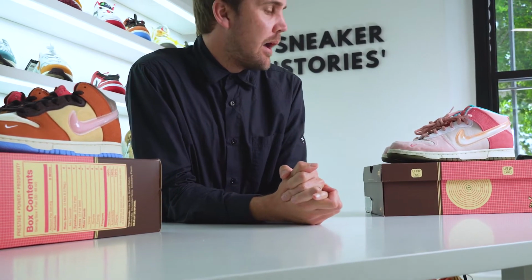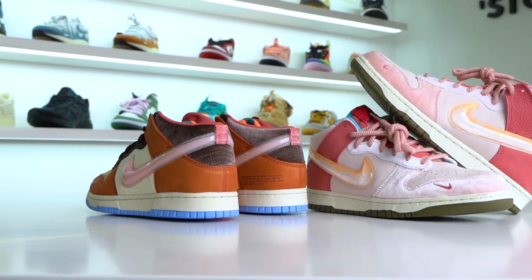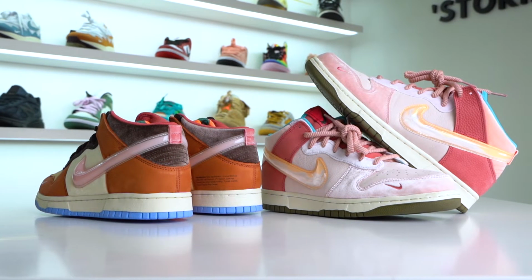Now, to get into these two incredible shoes that released just last month: first the chocolate milk on around the 10th of October, if I'm not mistaken, and then the 15th of October with the strawberry milk colorway, which in my opinion is my favorite. It's the pair I've already put on foot and worn quite a few times, so I can give you some honest feedback on what they're like on foot.